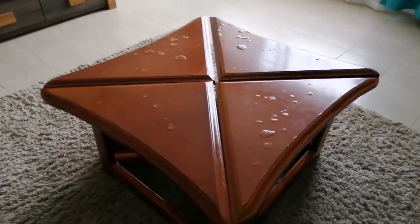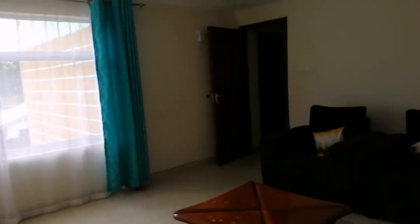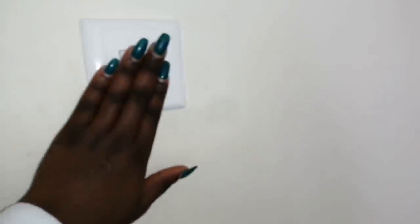And then there's this car table over here. It looks so cute, you guys. And then there's a mat down here. I don't know why I've not switched on the light. It's a bit dark. Let me just try and switch on the lights. It's a bit dark.